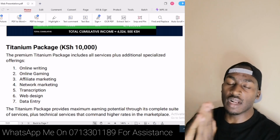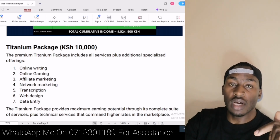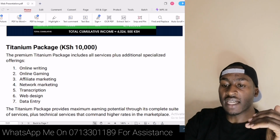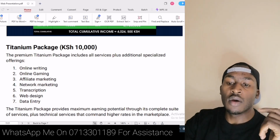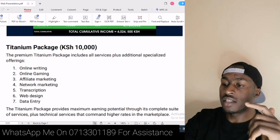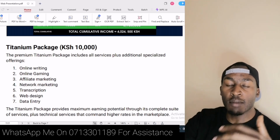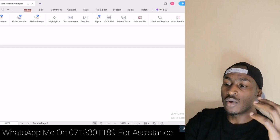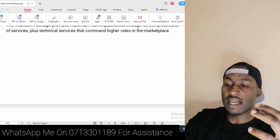have access to all the services. And this includes online writing, online gaming, affiliate marketing, network marketing, transcription, web design, and also data entry. So this is for the big boys, and if you want to make more money, then you can go with this package, and you'll have access to all the services.